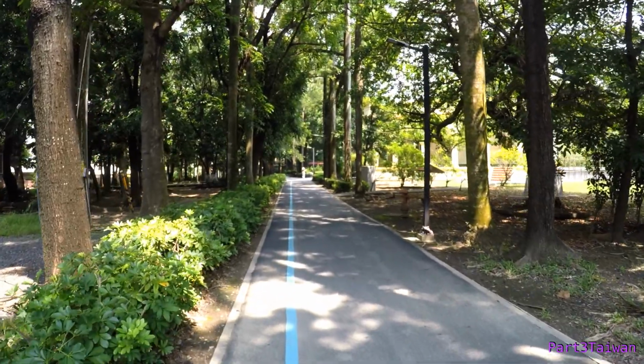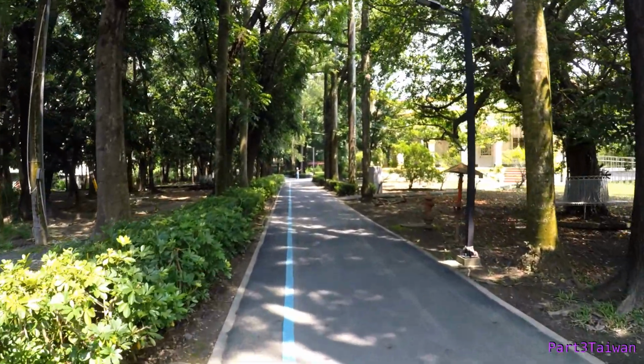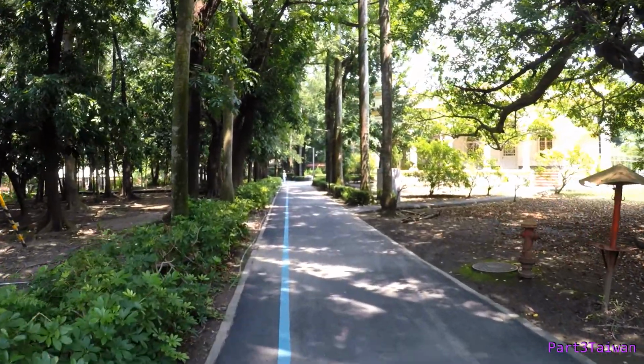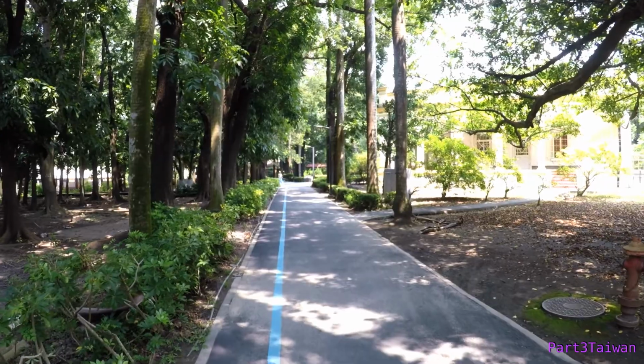Very beautiful site, lots of big trees to provide shade. We just have to be careful, these trees drop some really big leaves.